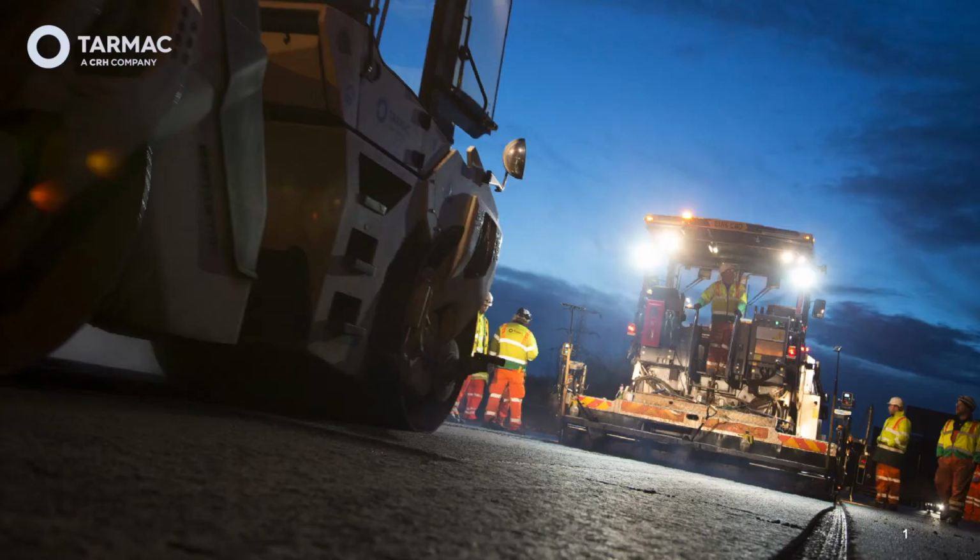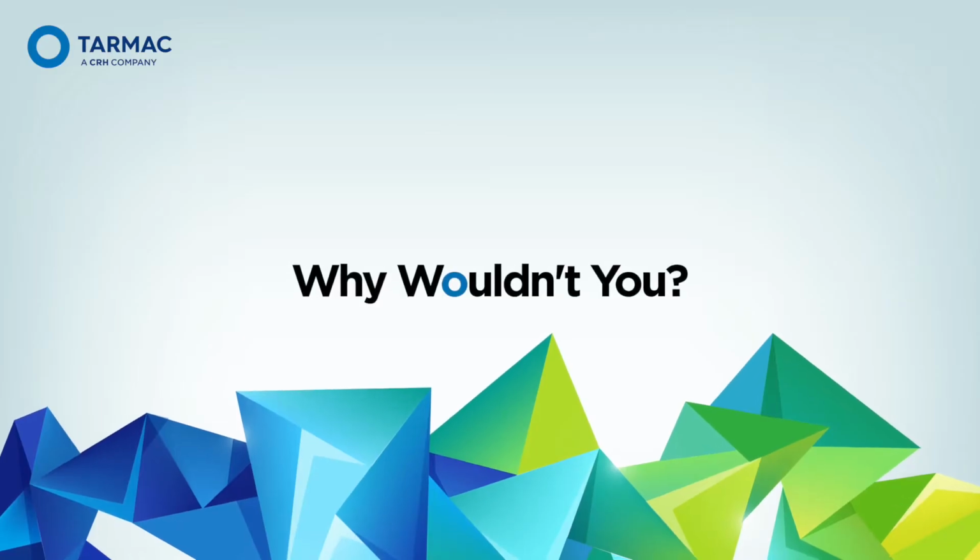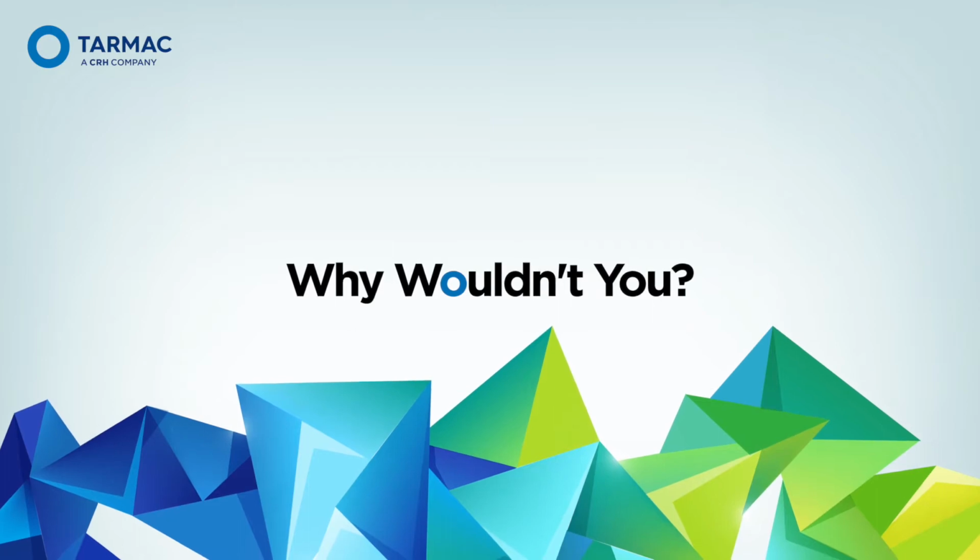During this session, we'll be running through the compelling reasons why warm temperature asphalt should be the default for manufacturers, servicing contractors and clients. I'll be joined later by Niall Barrett, an operations manager with Tarmac Contracting, who will describe the on-site benefits and efficiencies that can be achieved with warm mix asphalt. The question we are posing today is: why wouldn't you?